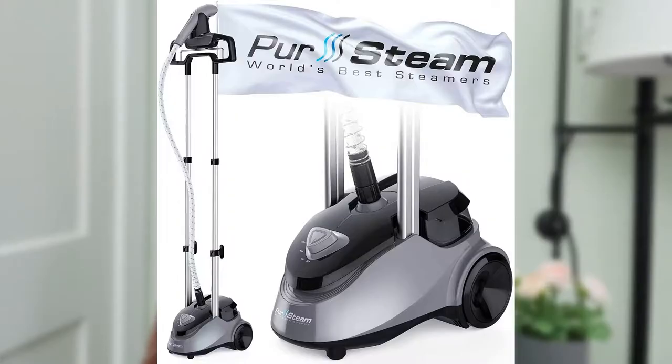But other than that, I do steam it from time to time to kill off any germs or bacteria. And I do spritz it with a little bit of the Laundress fabric refresher if I feel like it needs it. And honestly, you guys, between spot cleaning, steaming, and the fabric refresher, that's all I've needed to do to it. I haven't had to dry clean it.